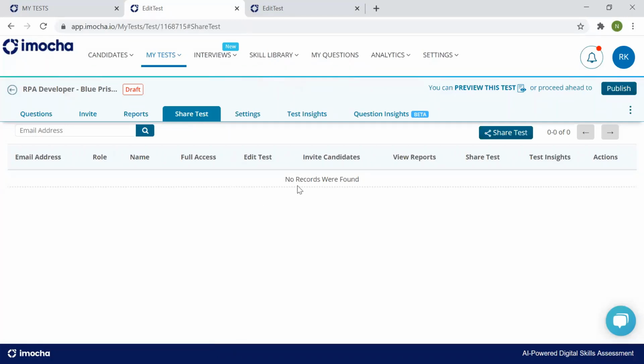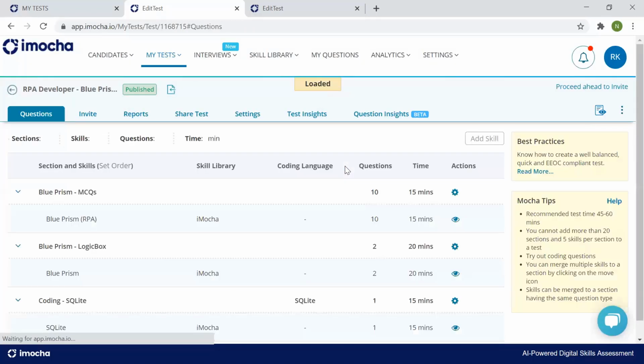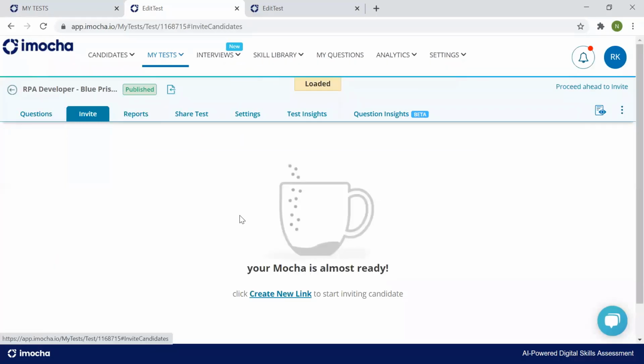Once I'm ready with all my changes, I can click on publish. Unless and until you click on publish, the invite button will not be activated. All right. So I'll click on publish. It will ask me for a confirmation. Yeah, there you go. So right now I have published the test, and now I can go ahead and create invitation links.